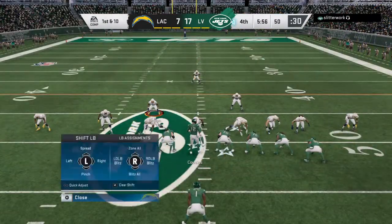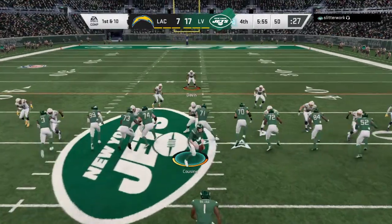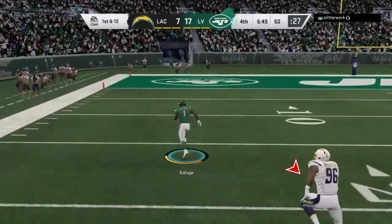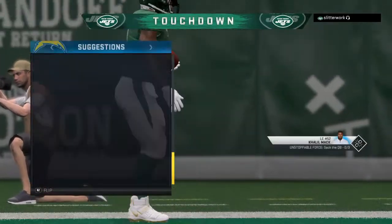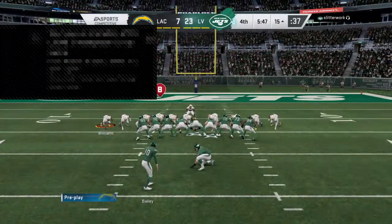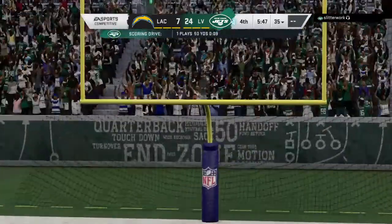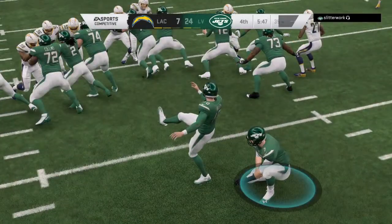So good starting field position for him here as they come up 1st and 10 right at the 50-yard line. And he'll give it here to his running back. And he's free going down the left side. It's a foot race. And touchdown. Kalen Ballage with his 2nd touchdown of the game, number 8 on the season. And the Jets will extend their lead. And they got the extra point, and that'll make this a 3-score game now. The lead moves to 17.